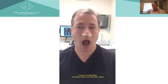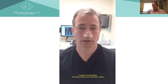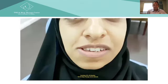So that would be interesting if you were looking at occlusion and at different factors of movement of the jaw, and not understanding that function. So that's true in the States. It's also true in Bahrain.